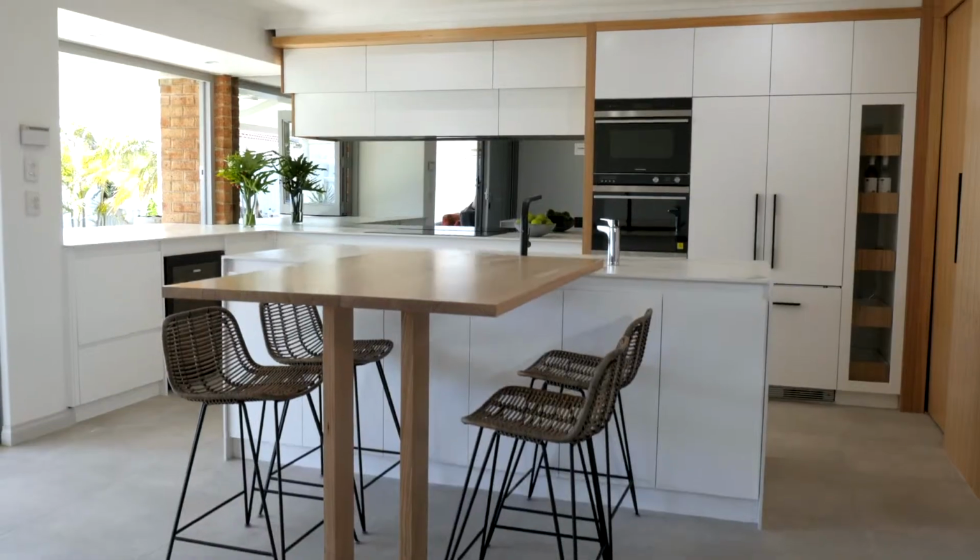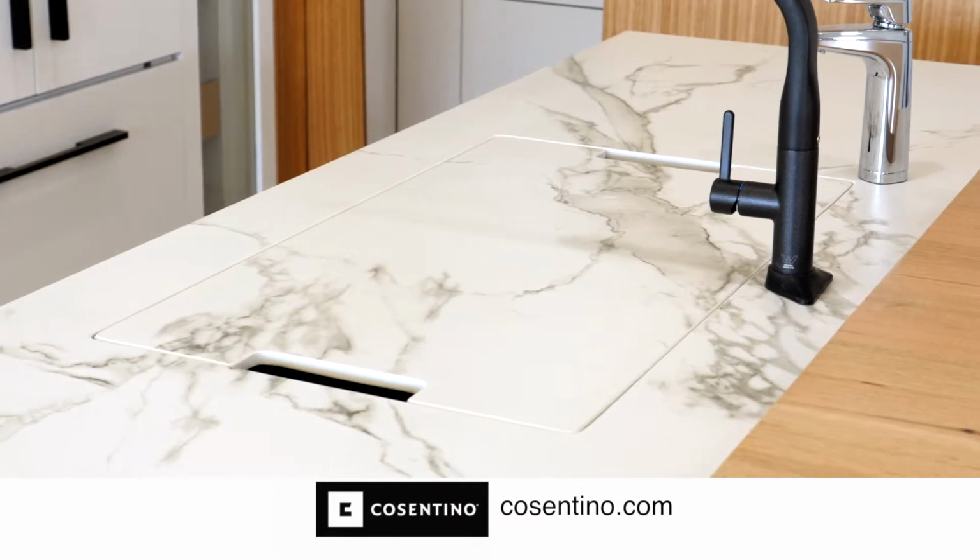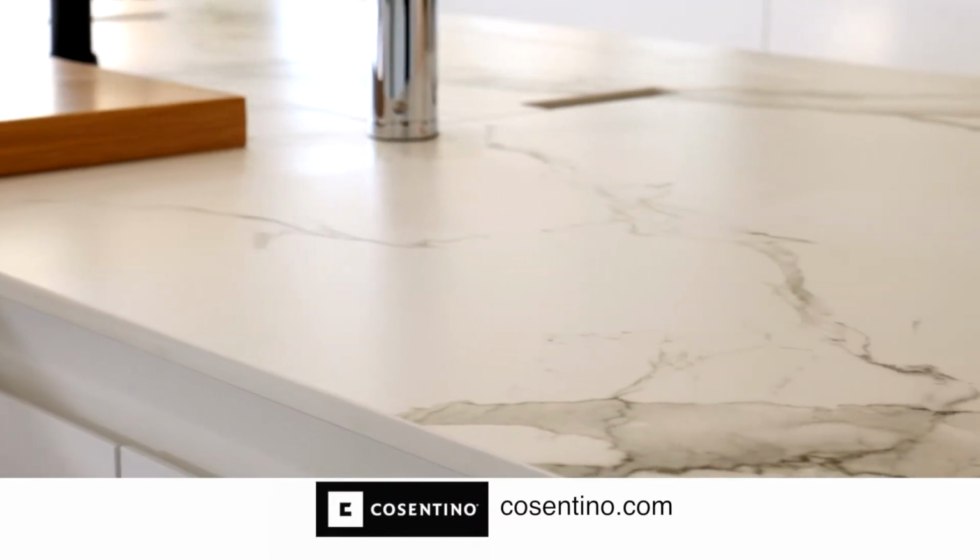Well, we've got a mixture of product here. We've got timber, we've got glass splashback, we've got the most amazing 12mm concertina stone, which is just a wow factor in here. But I like the idea of the glass splashback and the timber around. It really sets it off.